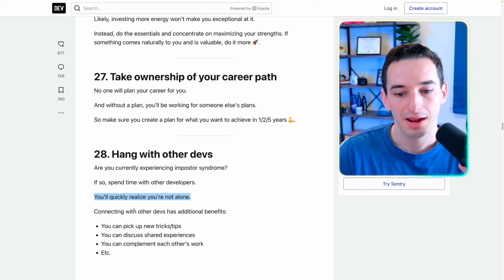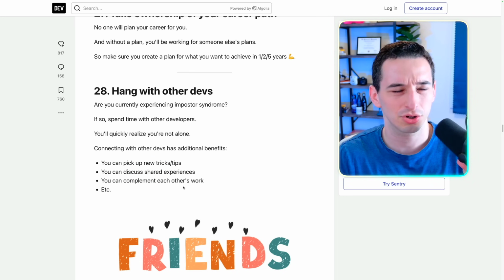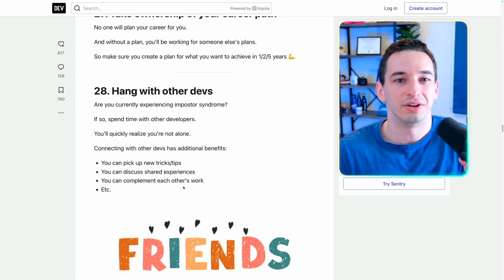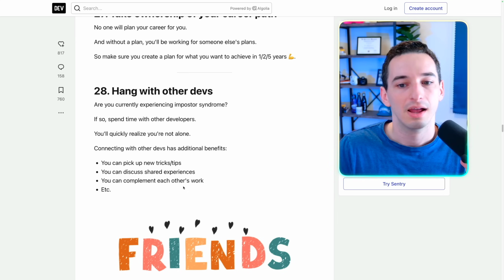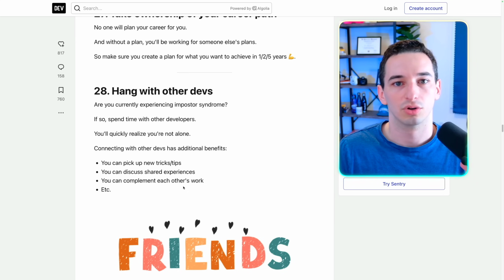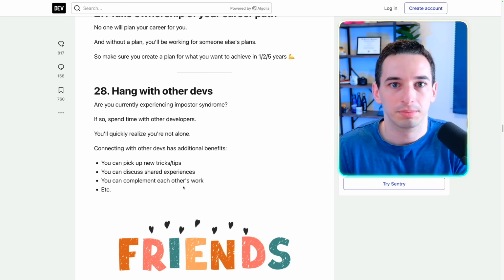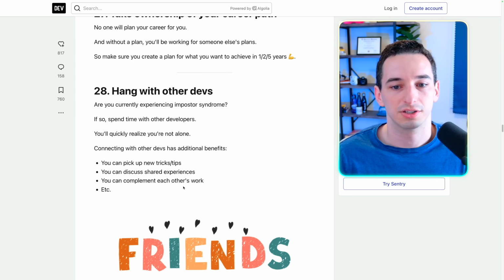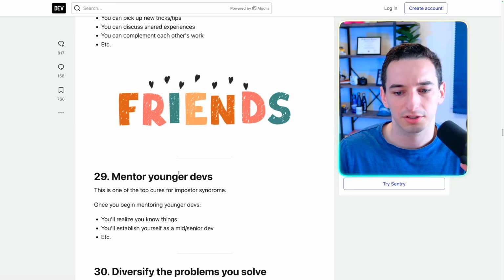This is true. Connecting with other devs has additional benefits. You can pick up new tricks and tips. You can discuss shared experiences. You can complement each other's work, etc. Yeah, I think this is, for the most part, true. But at the same time, I wouldn't overemphasize it. Don't force yourself to only be friends with developers or something like that. But I do think it's important to have developer friends, and just in general, having friends who are in similar places to you in life that you can share your experiences with is generally a good thing.